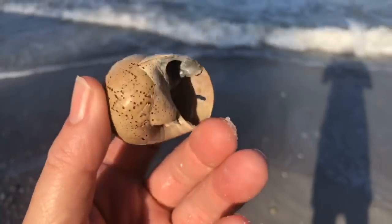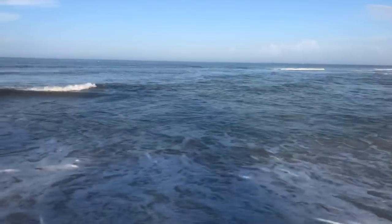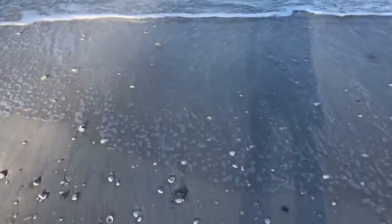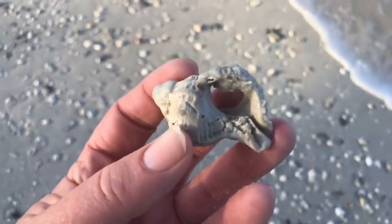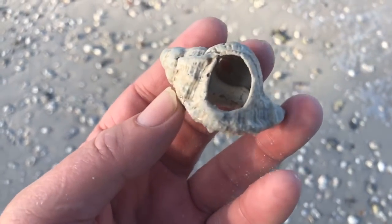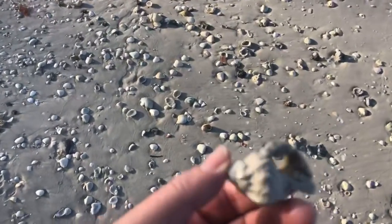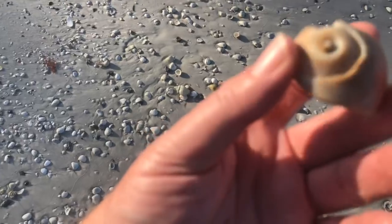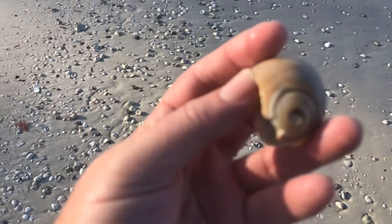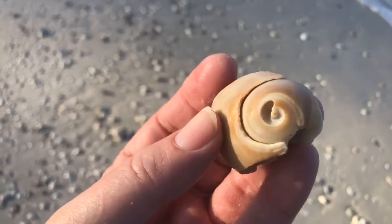That is an old one. Nice size though. There's an old lace murex shell down here too. Boy, that one's really old. Another broken moon shell down here. That looks like a nautica, not a moon. Piece of one. It's missing its eye in the center. It popped out. Its eye popped out.